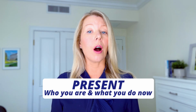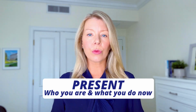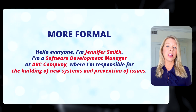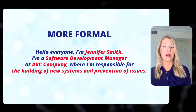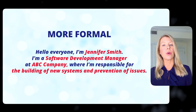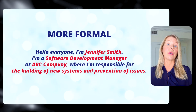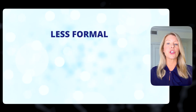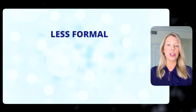Step 1, the present. So to start your introduction, you're going to say who you are and what you do now. So for example, if it's a more formal situation and you're in a room with people from other companies, you could say something like, "Hello everyone, I'm Jennifer Smith. I'm a software development manager at ABC Company, where I'm responsible for the building of new systems and prevention of issues."